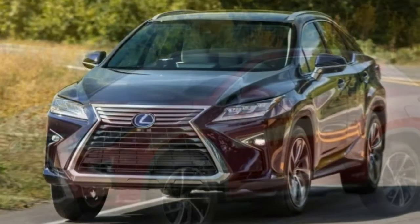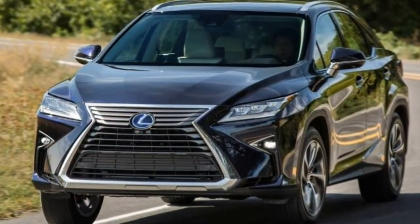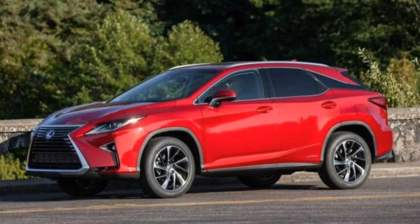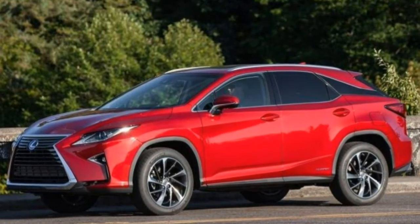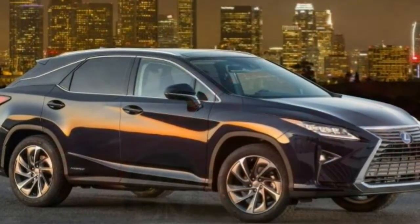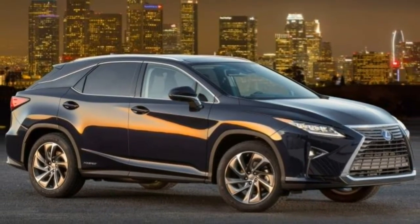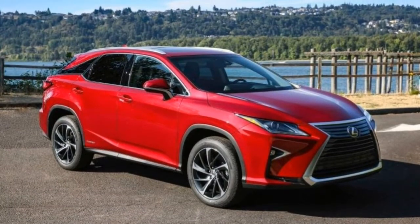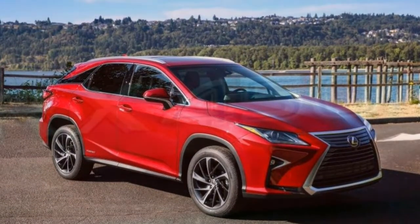Drivability. The strong V6 engine really has to rev high to work with the electronically controlled continuously variable automatic transmission. Obvious, annoying droning is rare. The brakes avoid the typical hybrid weirdness, and so does the rest of the RX 450h generally.